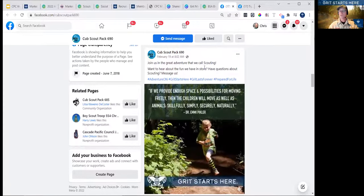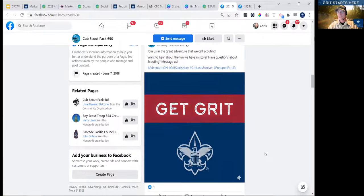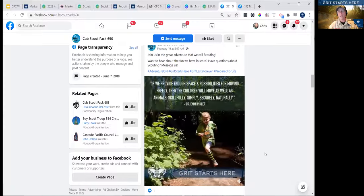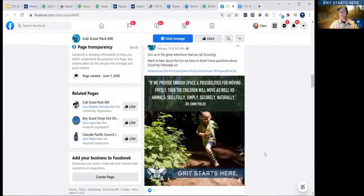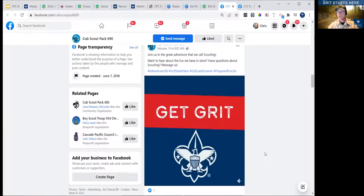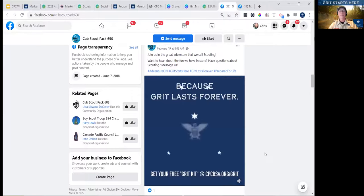"Join us in the great adventure we call scouting. Want to hear about the fun we have in store? Have questions about scouting? Message us." There's another post from us, kind of generic. And while it may seem a little repetitive, what we're assuming is that people aren't just coming to your page and seeing your posts all the time. But what happens is that parents in the scout unit can simply share these posts, whether it's the scout unit's posts or the post that the Cascade Pacific Council publishes. And then it just, you know, spreads the good word.